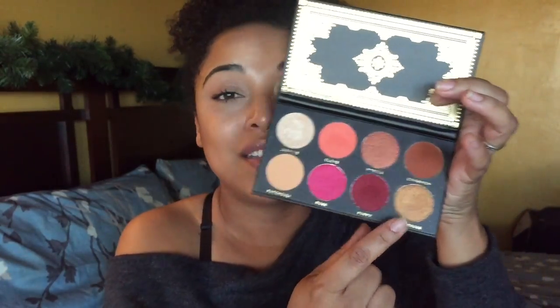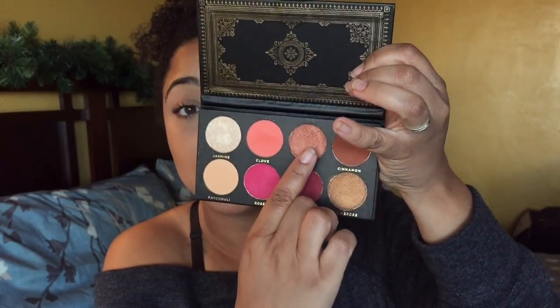The shadows are phenomenal. I mean, the pigmentation is crazy. My favorite shade in here is Primrose. This shade is absolutely beautiful. Rose is gorgeous. Poppy is gorgeous. I've used Jasmine and Patchouli and Cinnamon. I've used every single shade in here except Myrtle, which is this one.